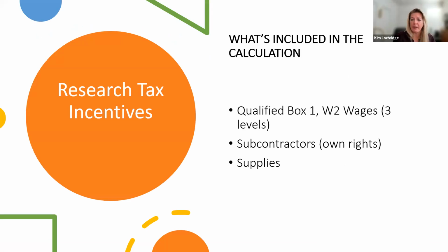Part of what's included, the types of things that are involved in the research tax credit, mostly this is a wage-driven credit. So it's the people that are involved in research and development activities. If you're manufacturing a product, if you're in IT, you're developing software, if you're developing apps, if you're an architectural firm and you're designing buildings, there's a lot of research and development that goes into those activities, among others. Food science, for instance.